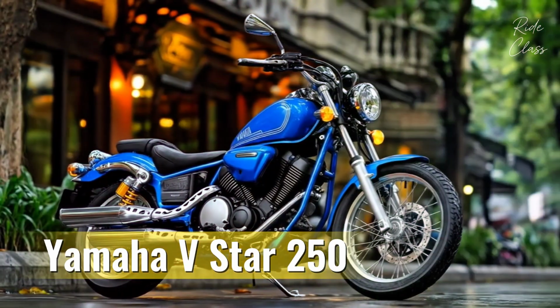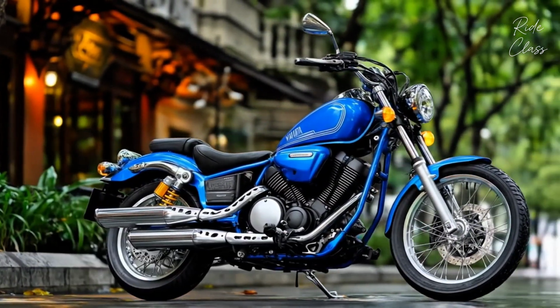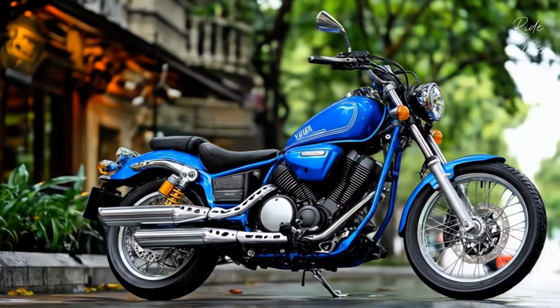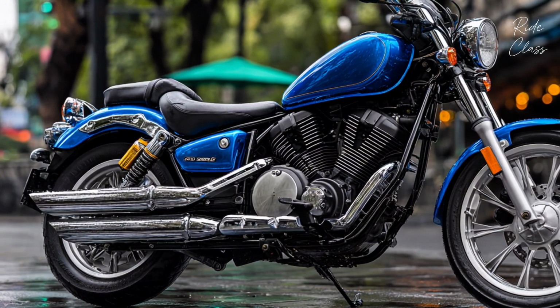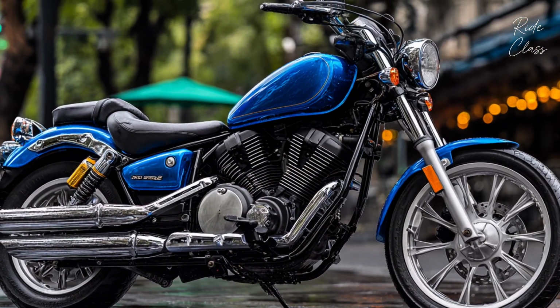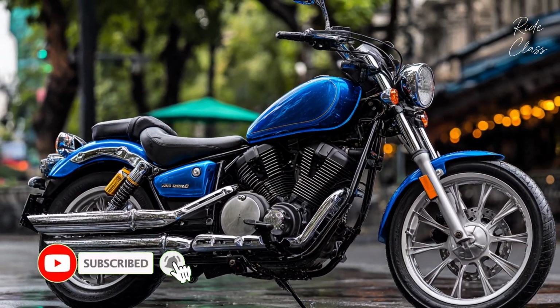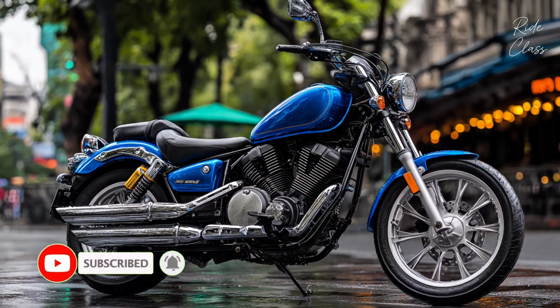First up, the Yamaha V Star 250, a small cruiser that packs surprising durability. Mechanics love it because it is easy to service, parts are affordable, and its lightweight frame makes it perfect for beginners and city riders. This is a true example of reliability at a budget price.